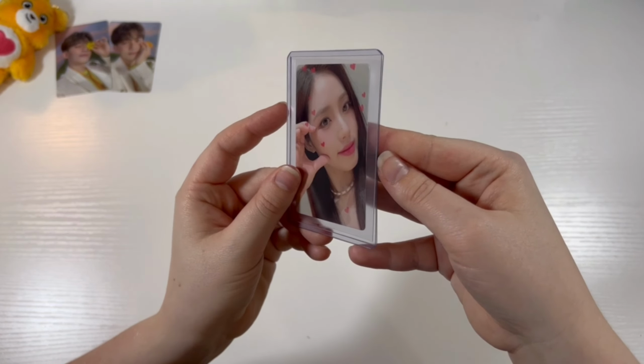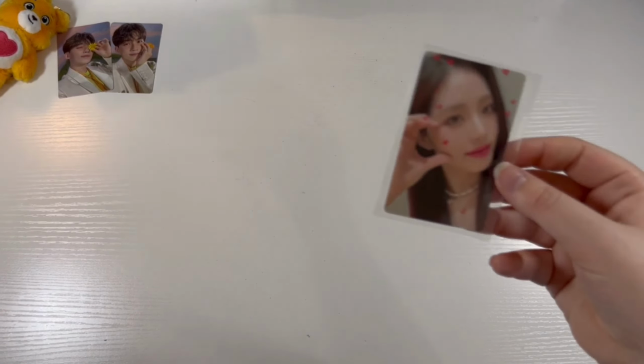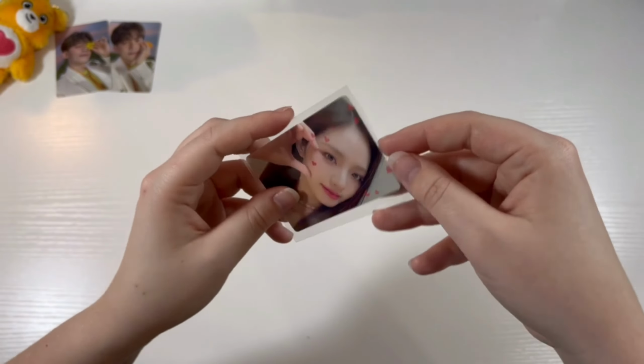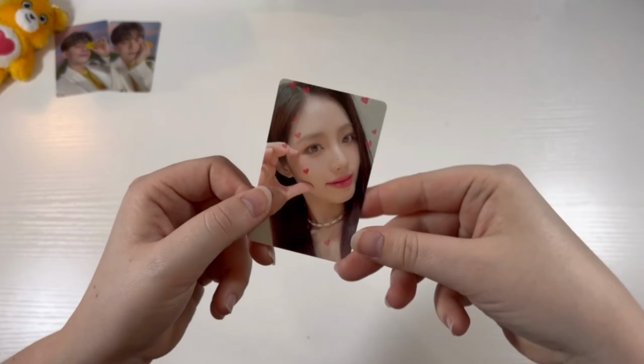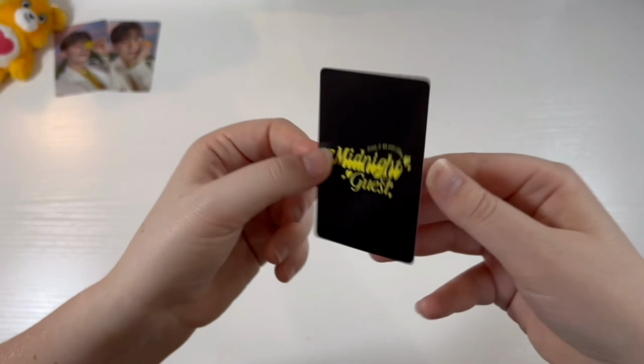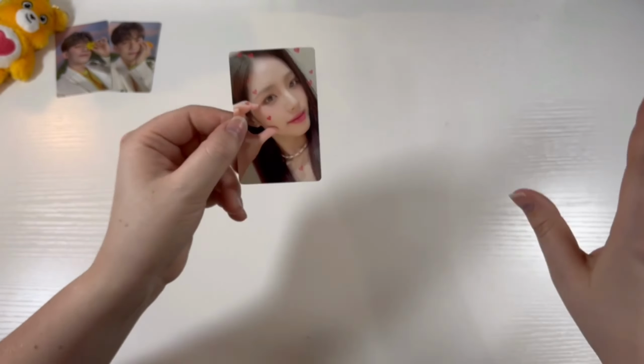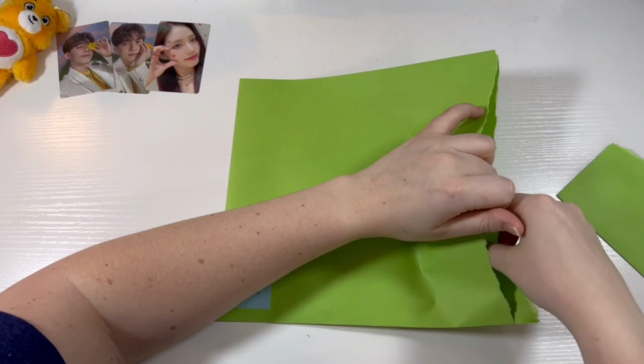So I do have a Yeezhiyu set that I was working on, which I worked on in this haul. So this is, oh my goodness, probably one of my absolute favorite Jiwon cards now. Look how cute it is. Oh my god. This is so cute. This is so much fun.